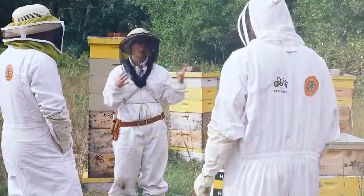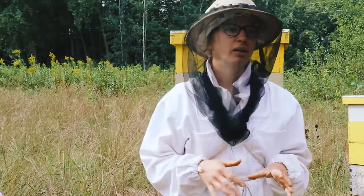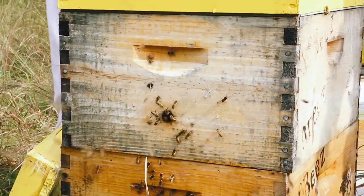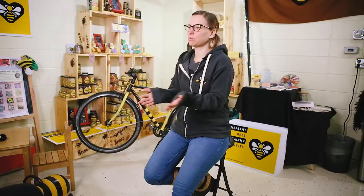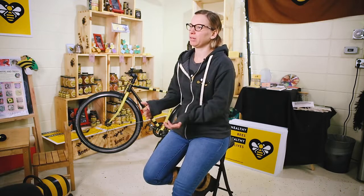One of the main reasons that I am a beekeeper and we do business the way that we do is because we really value how much the honeybee does for us. We would not have healthy food without bees. We would not have honey without honeybees. The next time you go to the store or to a farmer's market and you see that honey in a jar, remember that that bee doesn't want to hurt you. She's just working, she's doing her job and helping us to have a better environment.